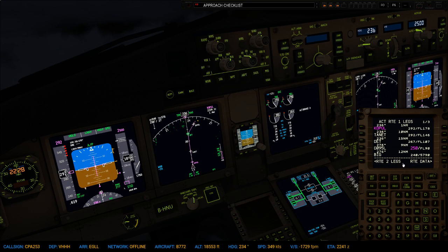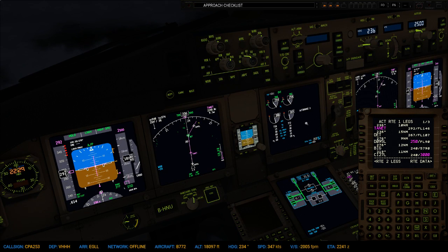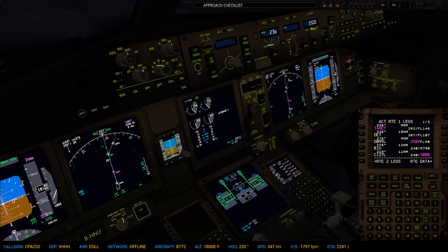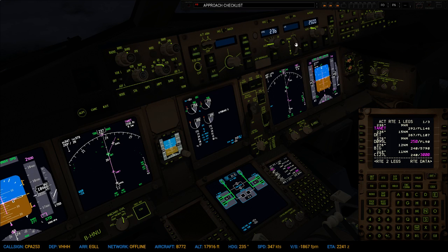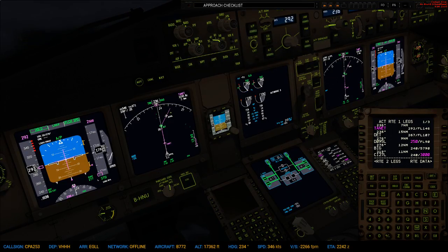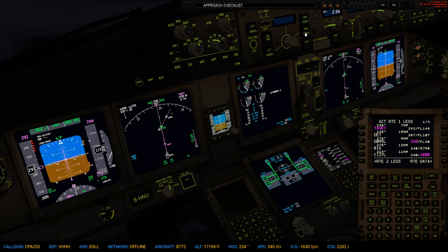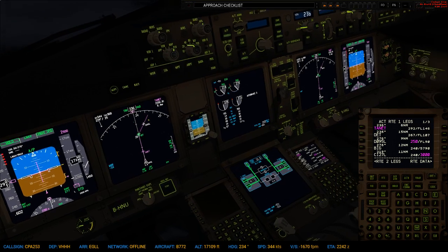Let's have a look at the legs page. So we are currently going towards a waypoint called Copal, sorry. Then to Tannet and then to Detling. Detling, expecting 10,000. Let's do vertical speed, not change. Let's go back to VNAV actually, because I think it was managing quite well.